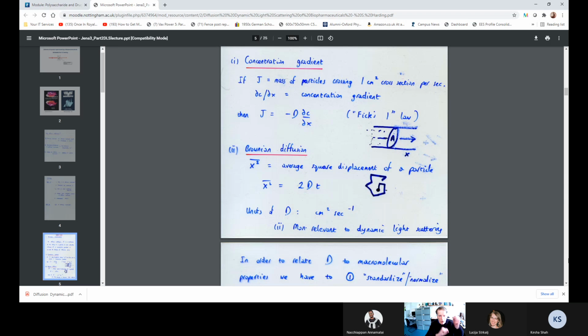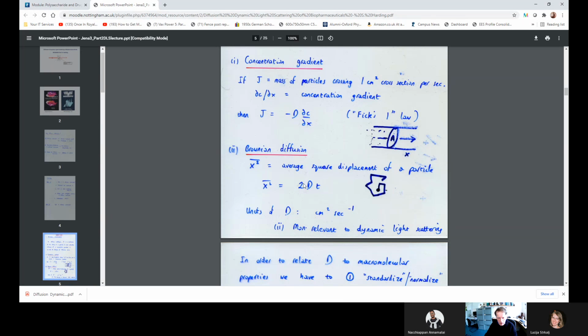The second cause of diffusion is caused by the thermal motion of the molecules. Because they have thermal energy, they're moving around. So they've got energy, they're moving around. And that's called Brownian motion or Brownian diffusion. And the equation for that is that the displacement, how far a particle moves at a given time, x squared, equals 2 times the diffusion coefficient times the time. And it's the average of x squared.